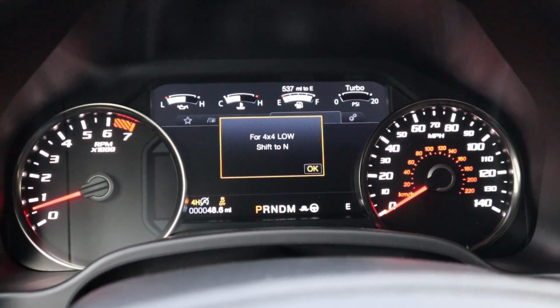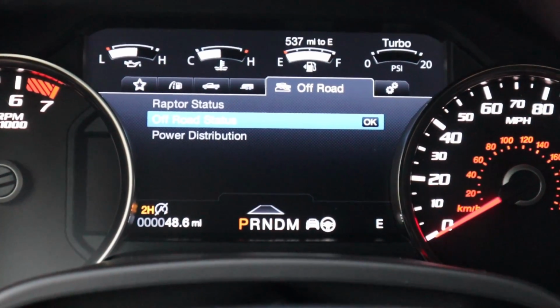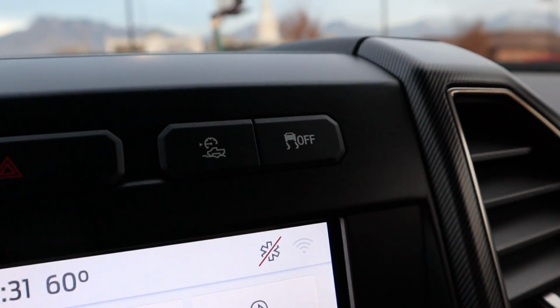Obviously got to switch into four-wheel low to get into that. And then you've got the slippery, tow haul mode, sport mode, and then back to normal mode. So pretty configurable. I'm glad that they actually have drive modes on a truck. That's really cool. We've got our auto stop start. That's for the camera system, hazard lights, off-road cruise control pretty much, stability control.